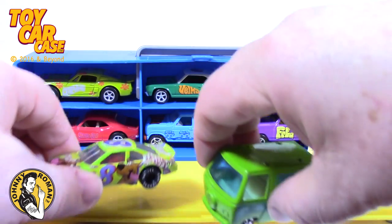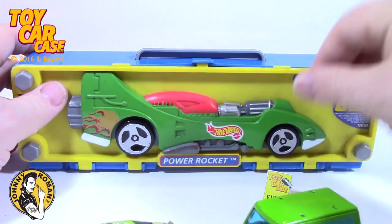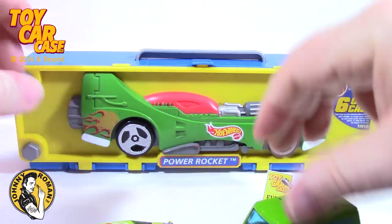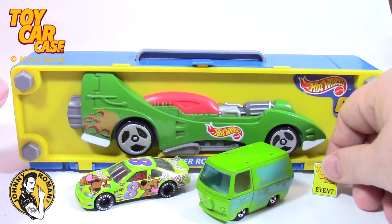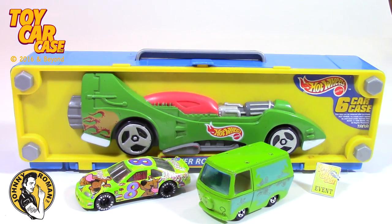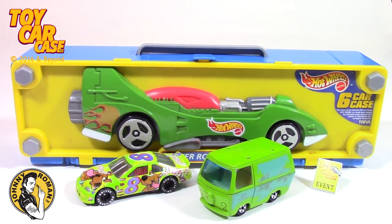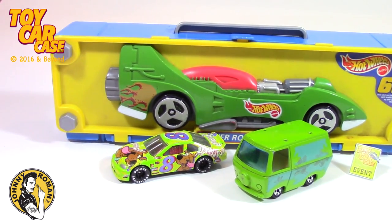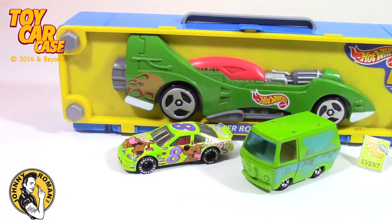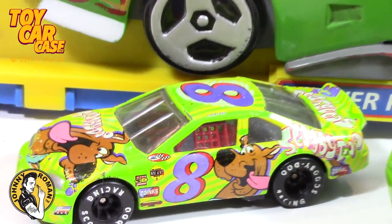Let's close up this case. The power rocket. We'll put these two in front. And with our little sign there. Oh. This is Scooby-Doo at its finest. Holy smokes.